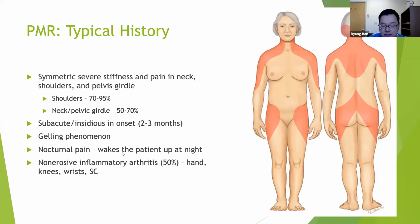Nocturnal pain is characteristic, and it'll wake them up at night. It's different than rheumatoid arthritis in that it's non-erosive, and they can develop inflammatory peripheral arthritis involving the hands, knees, wrists, sternoclavicular joints.